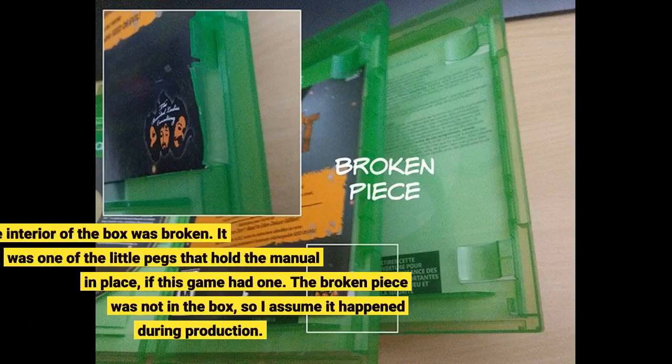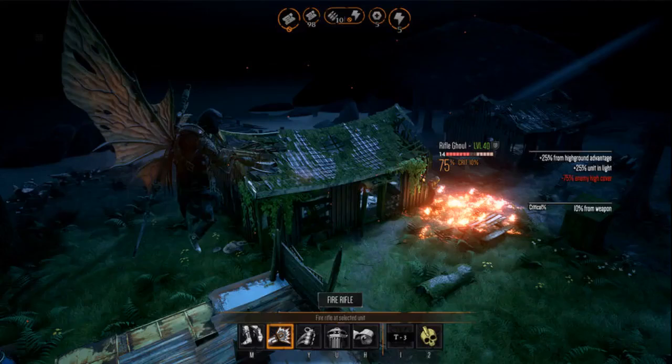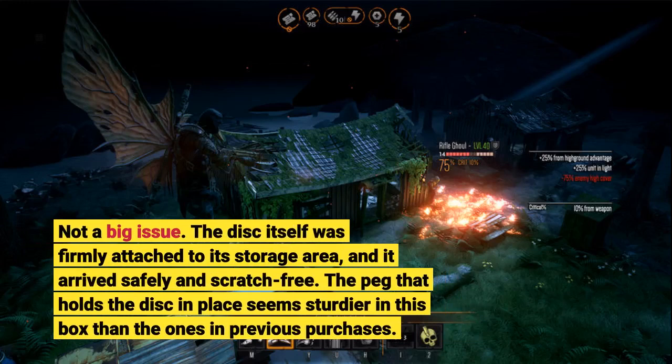Part of the interior of the box was broken. It was one of the little pegs that hold the manual in place, if this game had one. The broken piece was not in the box, so I assume it happened during production. Not a big issue. The disc itself was firmly attached to its storage area, and it arrived safely and scratch-free. The peg that holds the disc in place seems sturdier in this box than the ones in previous purchases.